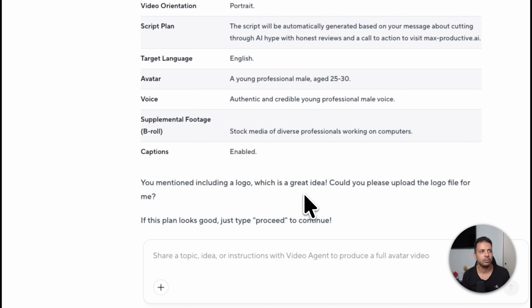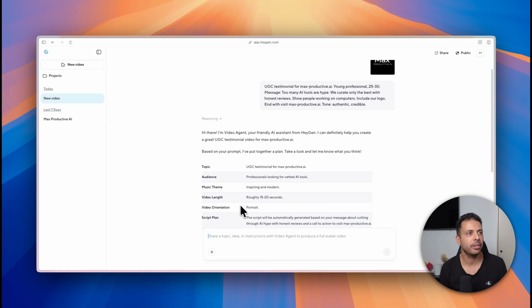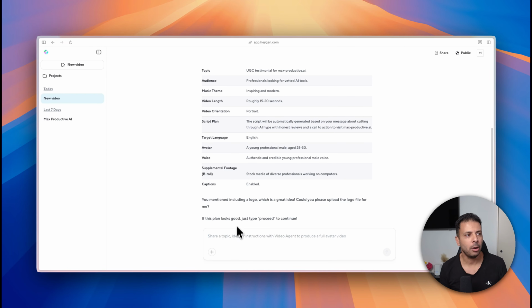So you see here, it wants my confirmation that I'm okay with the different elements of the plan. And if I want to change or I don't agree with one of Video Agent's suggestions, I can just, by chatting with it, ask it, for example, replace, I want a young female aged 25 to 30. Here, I'm okay with the initial plan established by Video Agent, so I will say proceed.